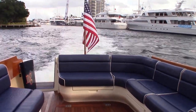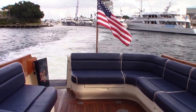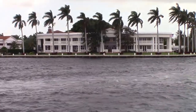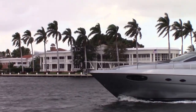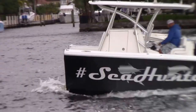There was nothing spared in the attention to detail on this vessel. She was about a 31, 32 foot power yacht. You could bring 10 of your best friends on board. It looked like it had a little cuddy cabin down below with a head and shower. But it was one of the nicest rides back to the main show. Sure beats that water taxi.